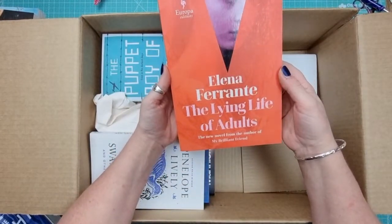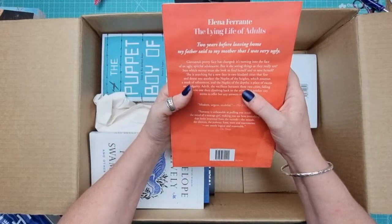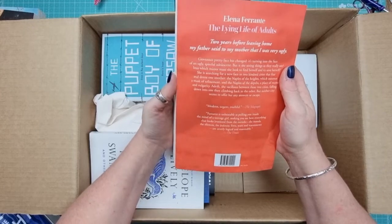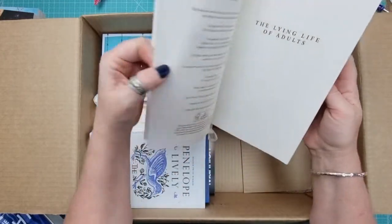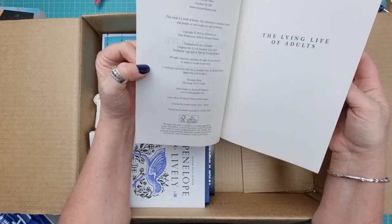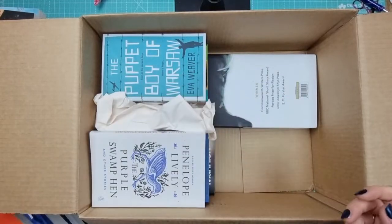The Lying Life of Adults. Oh, really? Two years before leaving home, my father said to my mother that I was very ugly. Well, that's just mean. Oh, my goodness. The print on that's pretty good. This one was first published, copyright in 2019, first publication 2020. Oh, I might be able to read that for one of my bingo prompts.